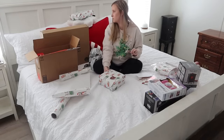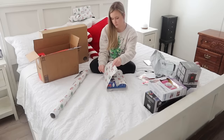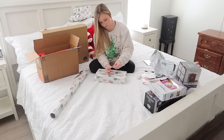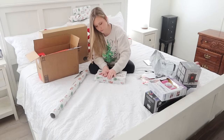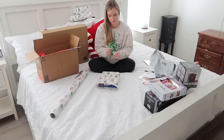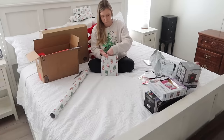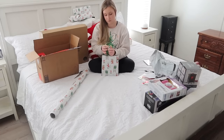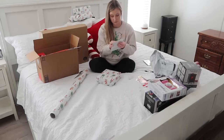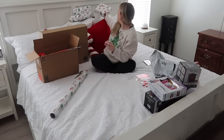As long as I'm getting presents that I know that they are going to be happy about, I'm not really too concerned about trying to spend exactly the same amount on each child. Like, for instance, things that interest my 13-year-old are probably going to cost more than things that my 4-year-old is interested in. So I just try to keep it as even as I can, but I'm not being super strict about it.